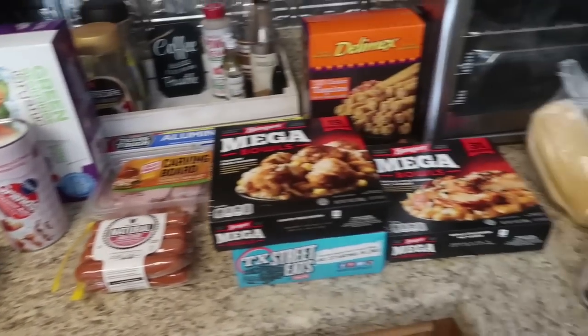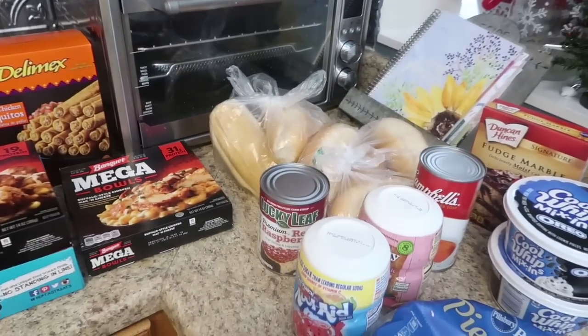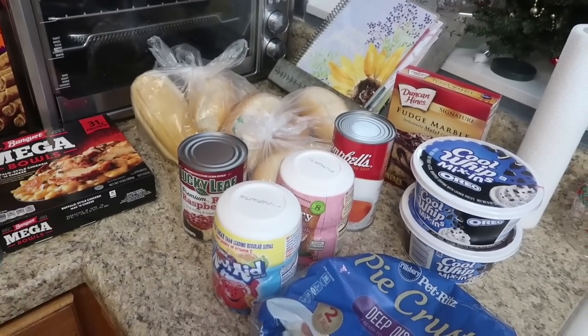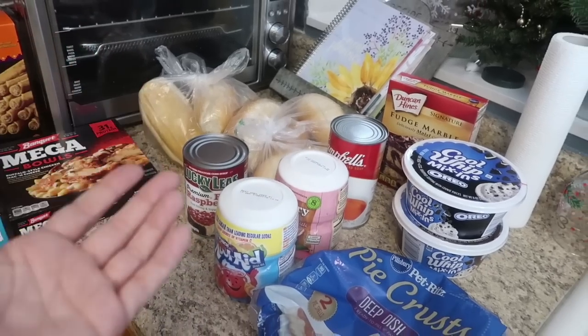And then there is our trusty meal plan, you guys. So we're gonna get into that in just a second. There's stickers on my meal planner, you guys, which is amazing because I forgot how therapeutic that was.